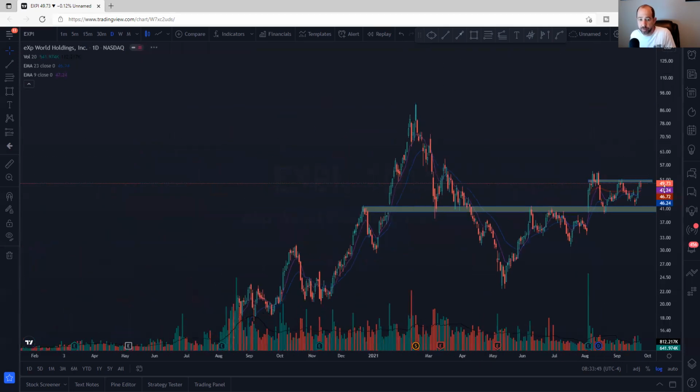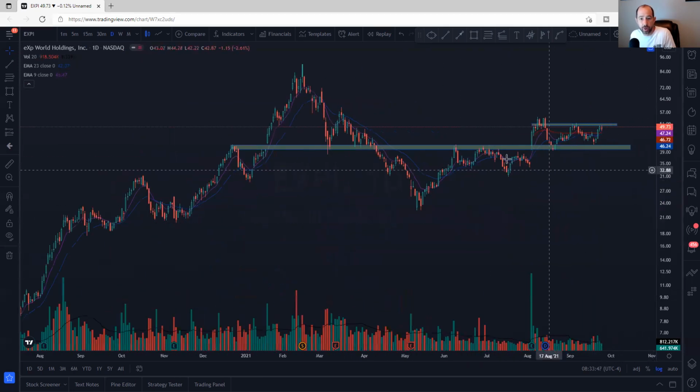And then we'll see, right? Then this is a bigger base, bigger move. I don't know. We'll find out. But this is just kind of the right side of a bigger base potentially, right? So it's EXPI. Again, this is a nice looking chart right there.